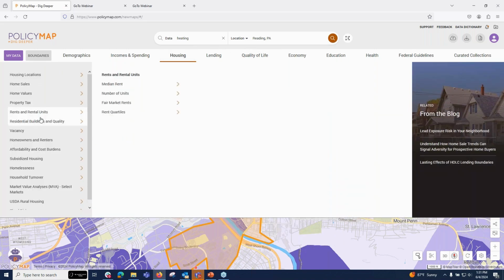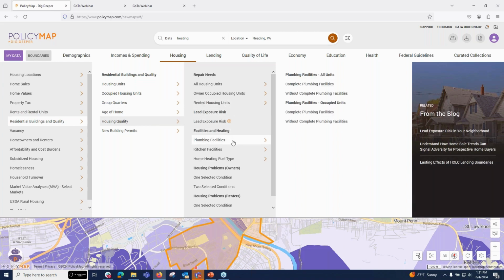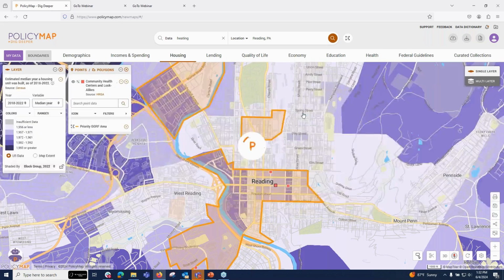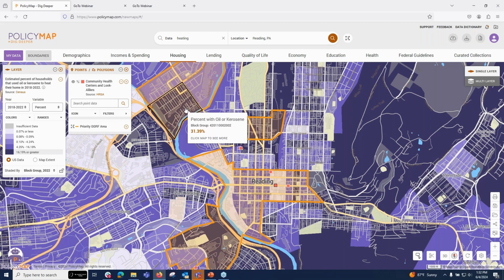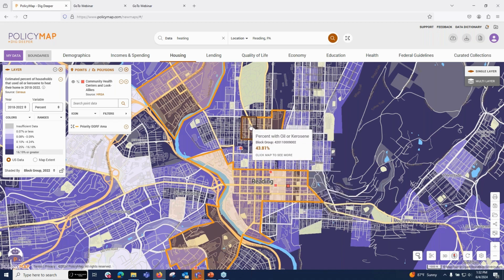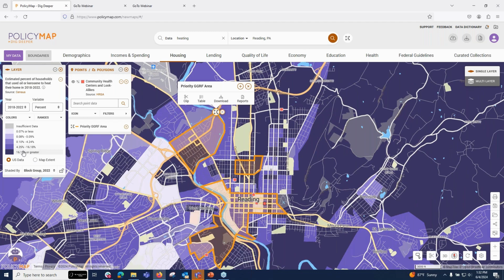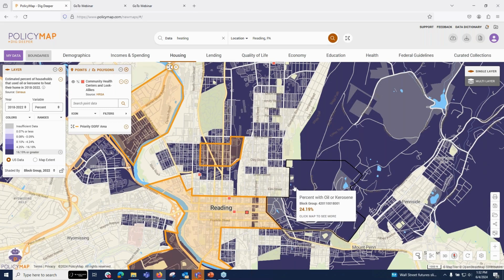And under housing and housing quality, we have plumbing and facilities, heating fuels, home heating type. So we can see utility gas, electric, oil and kerosene. It's a lot of oil and kerosene up here. Like 43.81% of folks in that block group use oil or kerosene. 31.39% here. 6% there. It varies a bit, but you do have some block groups, particularly up here, where there's a lot. And over here, 25%. So the darker the purple on the map, these are the places where more than 16% of households are using oil or kerosene to heat their home.